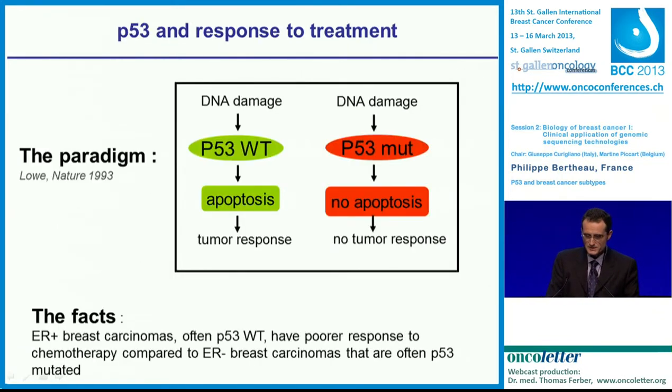Now, I would like to tell you about some not so new and also new findings regarding the possible impact of P53 on response to treatment and response to chemotherapy. We all knew this now a little old paradigm 20 years ago. The paradigm is still that in response to DNA damage, P53, when it is wild type, will preferentially induce apoptosis of the tumor cells and so should induce tumor response. And conversely, when P53 is mutated, there is no induction of apoptosis and no tumor response. So this is the paradigm.